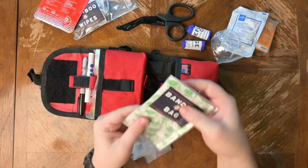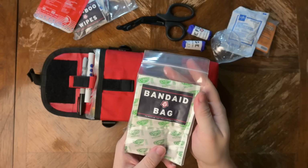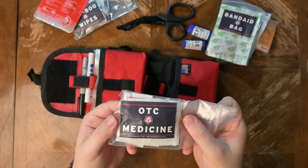Eye injuries can happen in cars, right? And then also you have your Band-Aids. This is just like real boo-boo stuff. You cut your finger, you want to put a Band-Aid on it. Don't use the big expensive kits.